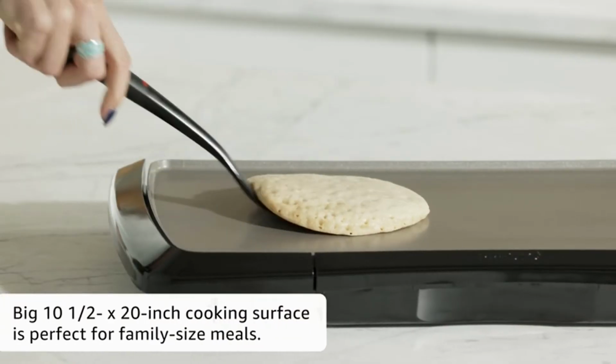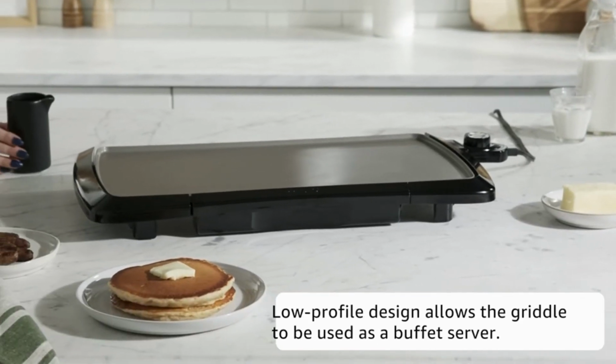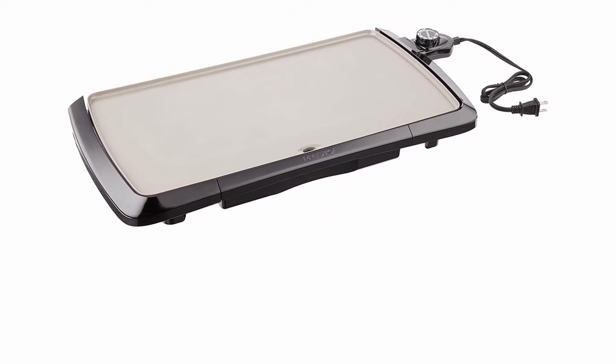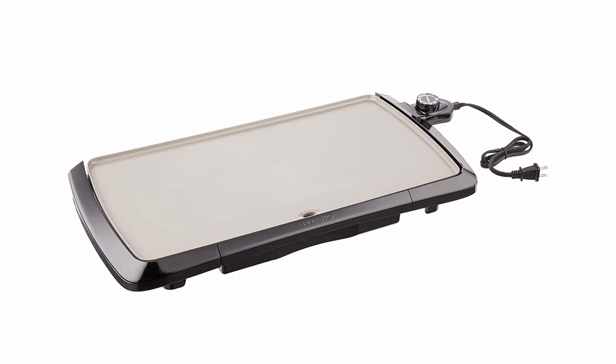A built-in backstop will come in handy when it's time to flip. For cleanup, the 5-pound griddle is fully immersible once the heating control/power cord is removed. Dimensions: 23.7 by 13 by 3.3 inches, cooking area: 210 square inches, wattage: 1500 watts.